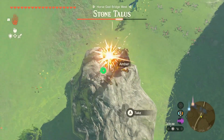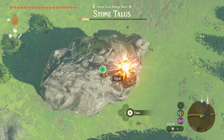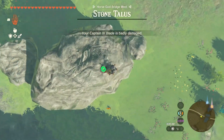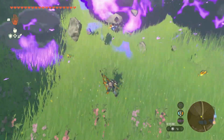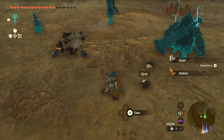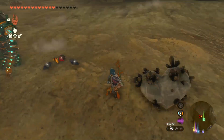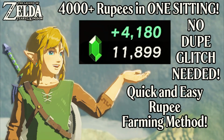you're low on rupees, you can refer to this video that I just released, showing off a very easy method to make over 4,000 rupees in a single sitting. That video also shows you how to get opals quickly, which will come in handy later. Rupees are definitely important when it comes to upgrading armor, so get used to a route that can get you a bunch of them quickly and easily.